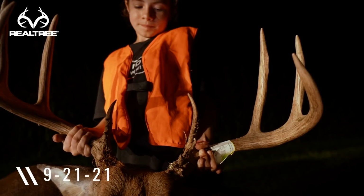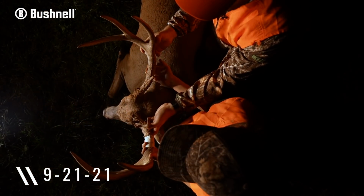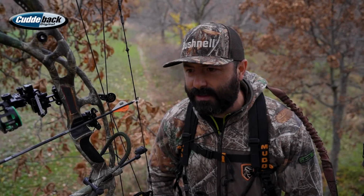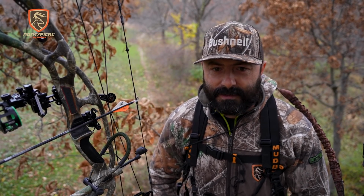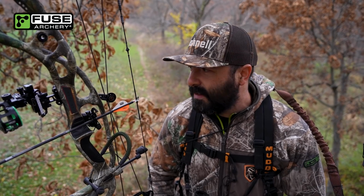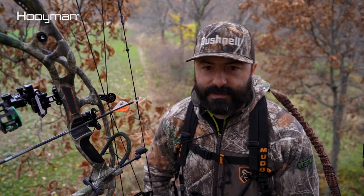This whole ridge is super thick. We saw 8 or so does last night, so this time of year I just try to be where the does are, and it's actually nice to have a hunt where we see a bunch of does, because I've sort of been having trouble finding the does on this farm these last few weeks, so there's a lot of bedding in and around this area. We had does come out of both sides of the ridge last night.